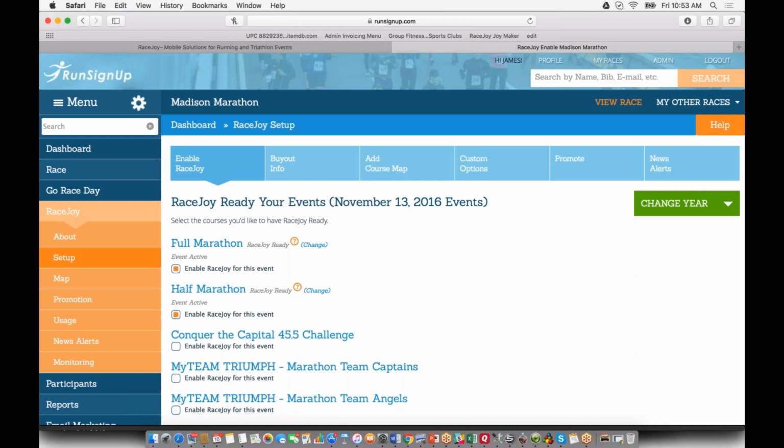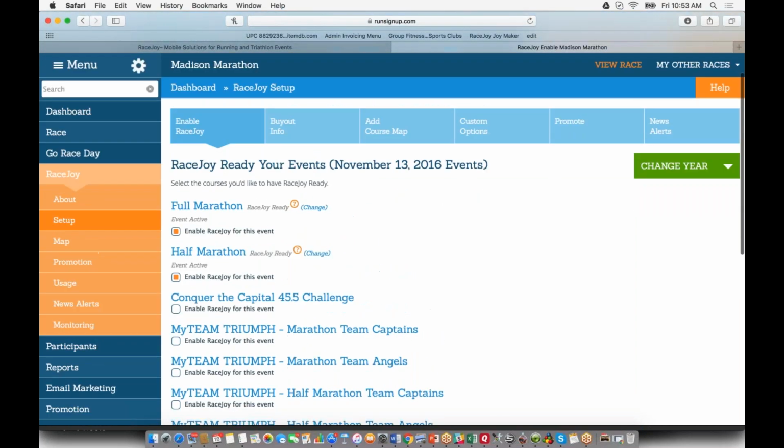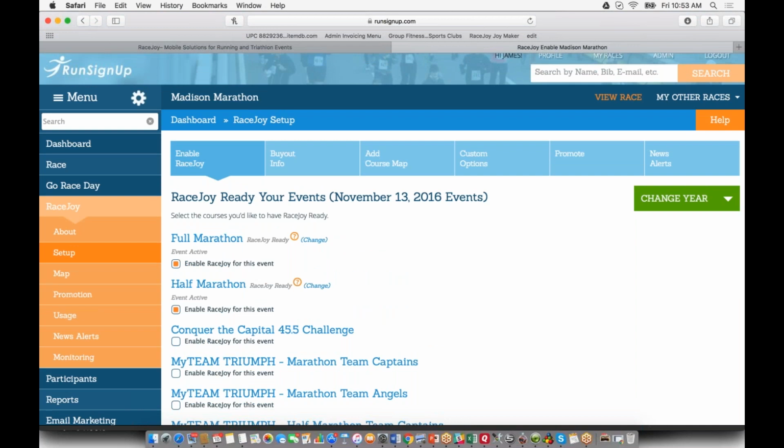So you would just enable those events that you want RaceJoy at. One of the things that we like to recommend is, if you have a 5K and different courses, that you have a consistent race experience. So you enable all of your events. We typically don't do the kids races and so forth, but you'll want to enable all of your events so that we encourage satisfaction for all participants.